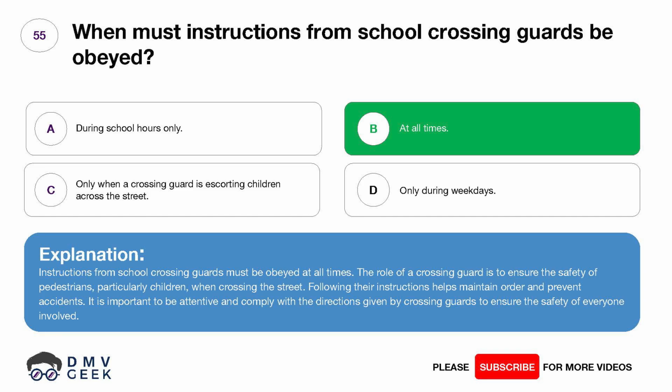Instructions from school crossing guards must be obeyed at all times. The role of a crossing guard is to ensure the safety of pedestrians, particularly children, when crossing the street. Following their instructions helps maintain order and prevent accidents. It is important to be attentive and comply with the directions given by crossing guards to ensure the safety of everyone involved.